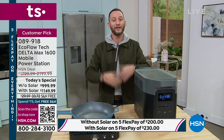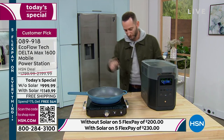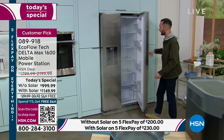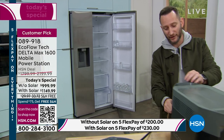Because then it's not just having hot food. Of course, we need our food to stay cool because we have three essentials. We need food, we need water, but we need power because we live in a world right now where everything needs electricity. So, for instance, one of our largest appliances, our refrigerator. Walk over here just to demonstrate that it is completely off. I'm gonna walk back over here, pick up that power cord and plug it right here into the back.